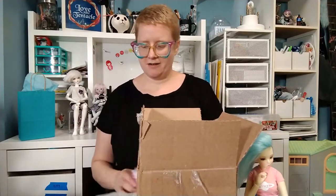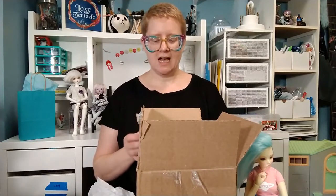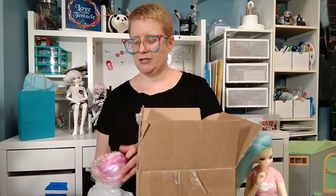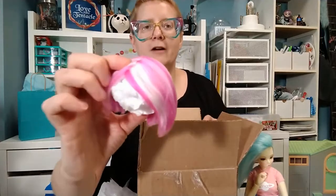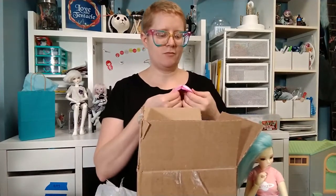So here, these are, sorry about the scrambles, some lovely yarn wigs. So I know she was working hard on getting the yarn wigs up and running. So we have a lovely little pink one first, pink and white, and got some lovely cap work there too.